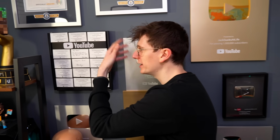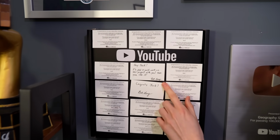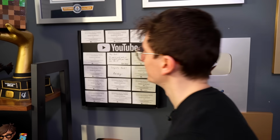Anyway, this is not new from last year, but it's still worth mentioning. This is my shrine to Rick, who is the fella that packages all of the play buttons in the Society Awards factory. Hey. Rick has sent me a few love notes a couple of times, and I keep them proudly displayed around my regular packaged for Rick cards. Very, very pretty, and I kiss it every night.